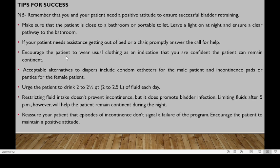Ensure that the patient wears usual clothes. This will indicate that they have confidence that they will remain continent. Accept alternatives to diapers, including condom catheters for the male patient and incontinence pads or panties for the female patient.